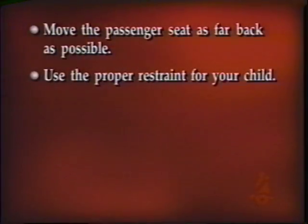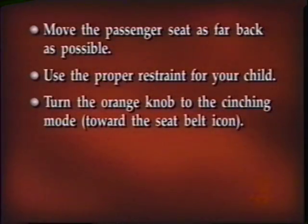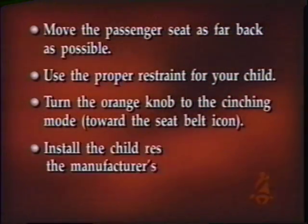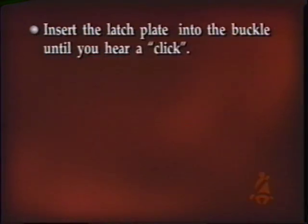Move the passenger seat as far back as possible. Use the proper restraint for your child, described later in this tape. Turn the orange knob to the cinching mode toward the seatbelt icon. Install the child restraint according to the manufacturer's instructions. Insert the latch plate into the buckle until you hear a click.